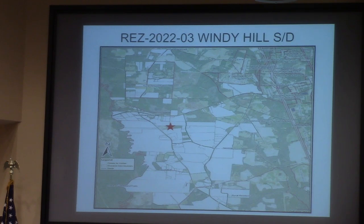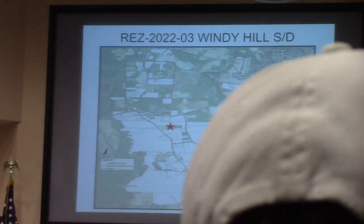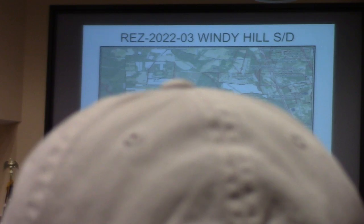Roughly 100 feet lot width minimum for community water, 150 feet lot width for individual wells. Soils have not been evaluated by the Department of Public Health or EPD at this time for compatibility. Overall, the Planning Commission recommended denial by a split vote of 8-3.